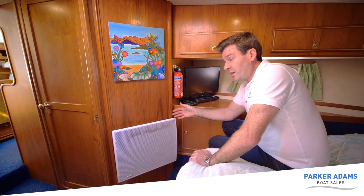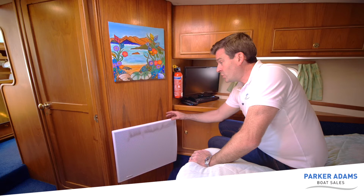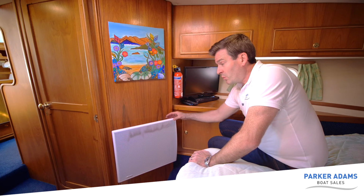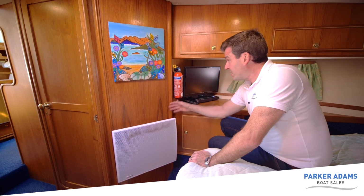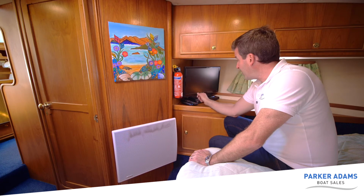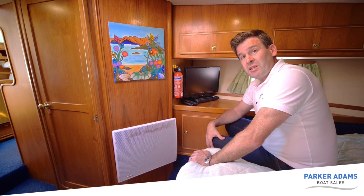Here's the radiator, and each one has a digital display on the top, and you can control the timer on it, so we can have it on and off whatever days of the week we want, and whatever temperature we want it to be. So we can actually leave this to its own devices, and it will keep your cabin toasty for when you need it. Also in here, as you can see, we've got a TV position as well. So we've got a TV mounting here with aerial fitment and power behind. All in all, it's a very nice space to be.